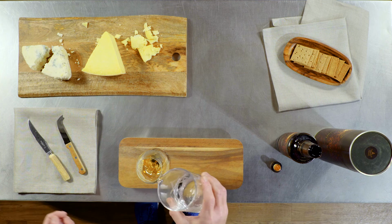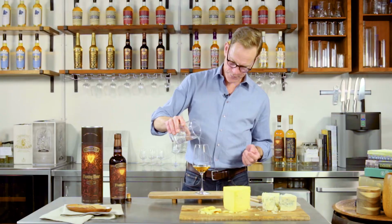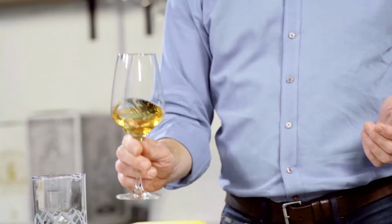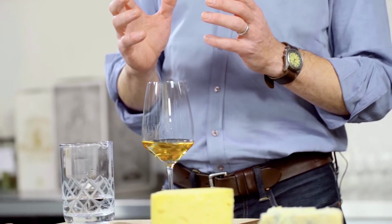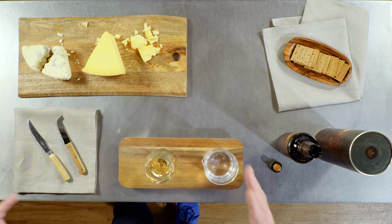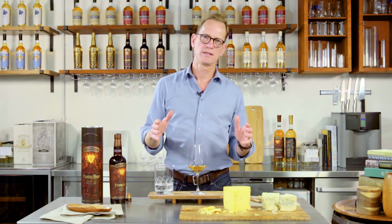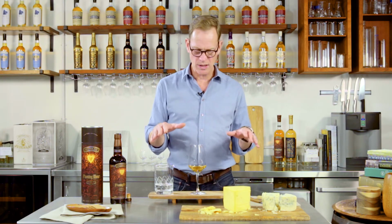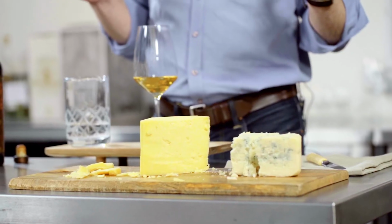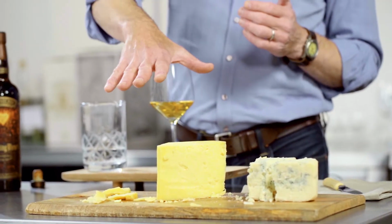I'm going to add a big old splash of water here. And add it to taste. There's no right or wrong. I'll give it a minute or so for the water and the whiskey to come together and talk about the cheeses. So, a classic British cheese. We're big fans of farmhouse cheeses. And we've sourced today these cheeses from Neal's Yard Dairy here in London, not too far from our blending room in Covent Garden. Kirkham's Lancashire.